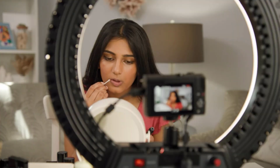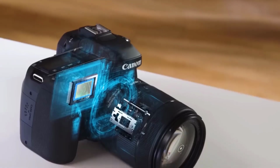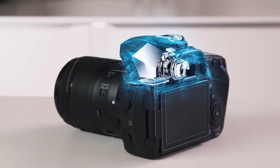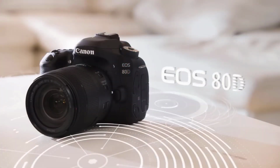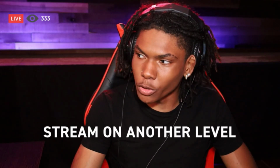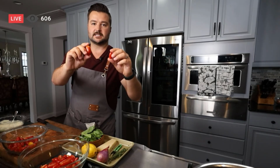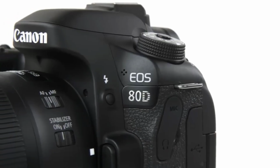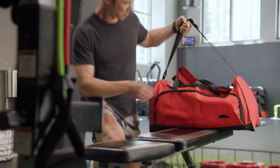One of the standout features of this camera is its ability to shoot at 7 frames per second, making it perfect for capturing fast-moving subjects like sports or wildlife. The Vari-Angle touchscreen LCD also allows you to shoot from different angles and preview your shots. The Canon EOS 80D is also equipped with built-in Wi-Fi and NFC, making it easy to transfer your photos and videos to your smartphone or tablet. It also has a microphone jack and headphone jack, which are essential for shooting videos with high-quality audio.